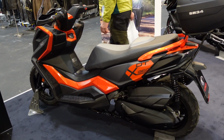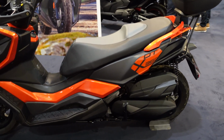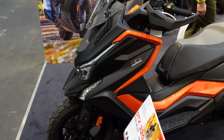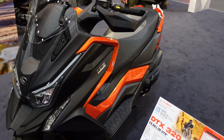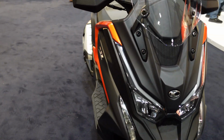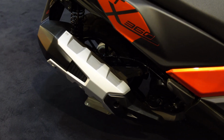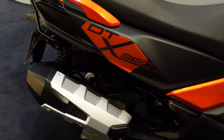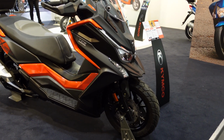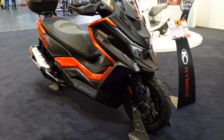So for those of you who saw my video about the BMW C400X a couple of years ago, this DTX360, which is actually a 320 slightly confusingly, is Kymco's version. And actually, I quite like the look of that. It's £5,600 on the road, single cylinder, which makes about 28 horsepower. So that's about the same power as my CRF 300 Rally. It does weigh 194 kilos, so it's a little bit heavier. But then again, I suspect this isn't going to be wrestled around some single track somewhere. And yeah, I quite like the look of that.